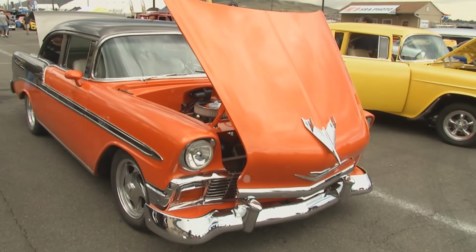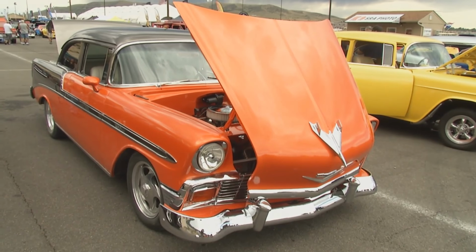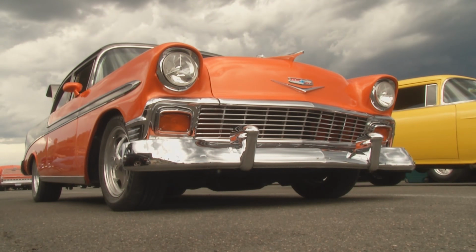Right now I've got 4 cars, and I kind of refer to it as I have a wife and 4 mistresses. What does your wife think about your cars? One of them's hers.